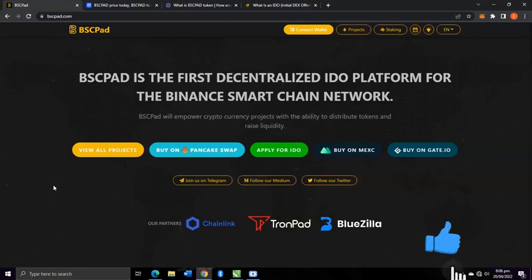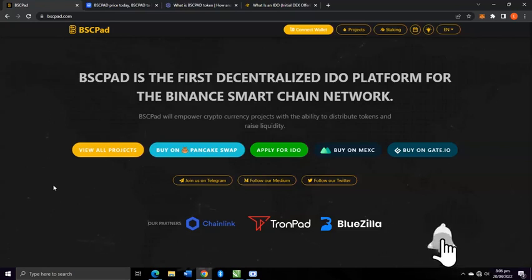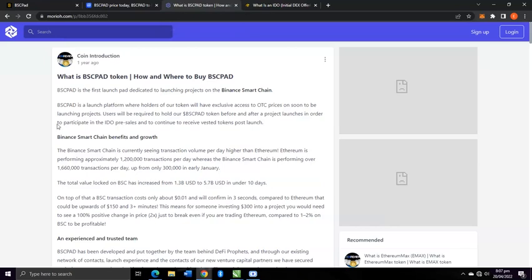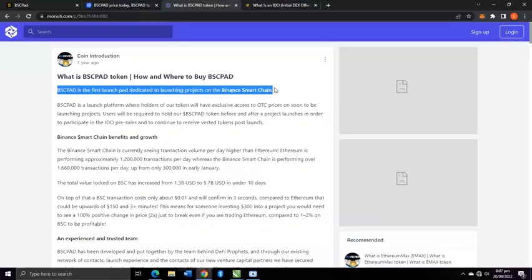Let me explain what Binance Launchpad is and what it actually does, and what you can actually do on this website. Now, if I jump here, Binance Launchpad is the first launchpad dedicated to launching projects on the Binance Smart Chain. That is to say, Binance Launchpad is dedicated to tokens under the BSC blockchain. That is the network. We have Ethereum, we have Polygon, we have so many of them, Solana. So this one is basically for the Binance Smart Chain.